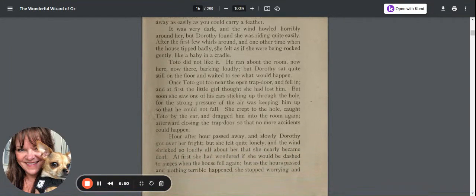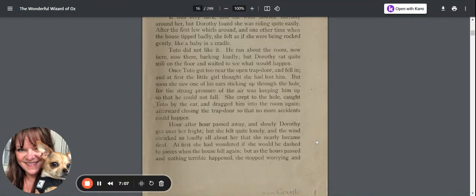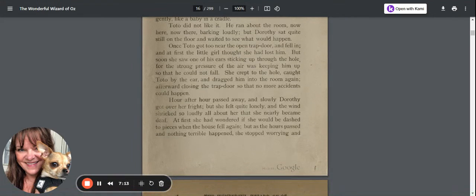It was very dark, and the wind howled horribly around her, but Dorothy found she was riding quite easily. After the first few whirls around, and one other time when the house tipped badly, she felt as if she were being rocked gently like a baby in a cradle. Toto did not like it. He ran about the room, now here, now there, barking loudly, but Dorothy sat quite still on the floor and waited to see what would happen.